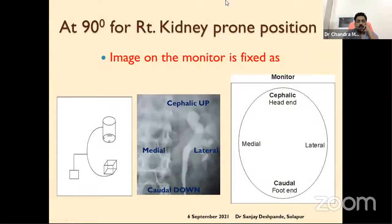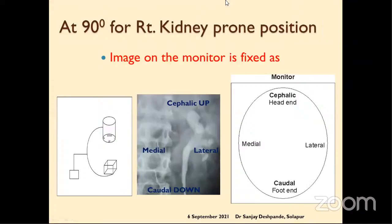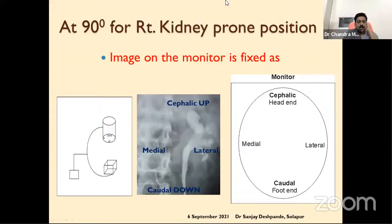Yeah. So we are discussing the triangulation. Sir says that it is the upper calyceal puncture because we wanted to go below the rib. Naturally, you cannot use bullseye. You have to go a long distance to reach the upper calyceal stone. So now it is correct. Now you are showing at 90 degree for kidney prone position. Image on the monitor is fixed as this is a slide we are seeing. Anyway, a little bit of blurring is there. It's okay, sir. We'll proceed.